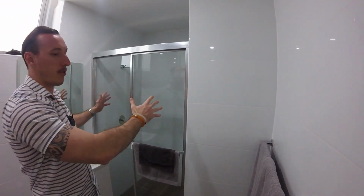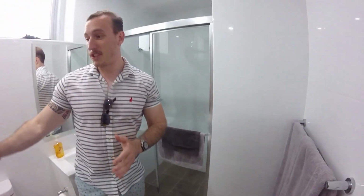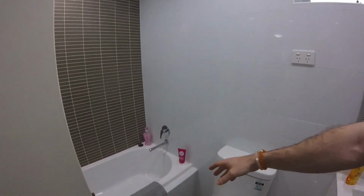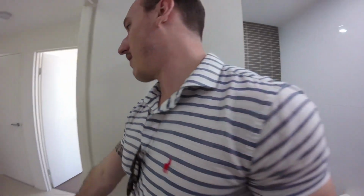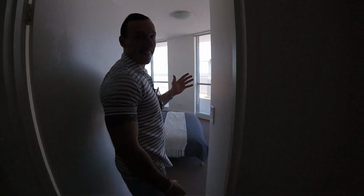So like we said, this is on the 15th floor in Castle Hill. As you walk through the door, the first room on your right is the bathroom. So we can come and have a look inside. You can see lots of nice light, really nicely bright. Got a massive shower, tiles on the floor, tiles on the wall, and then obviously a toilet and a pretty big bath.